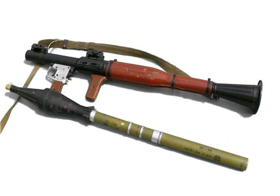RPG-18 Mukha, fly, one-shot disposable RPG launcher, PG-18 with approximately 375 mm RHA penetration. RPG-22 Netto, net, one-shot disposable RPG launcher, PG-22 with approximately 400 mm RHA penetration. RPG-26 Aglen, one-shot disposable RPG launcher, PG-26 with approximately 500 mm RHA penetration. RPG-27 Tavolga, one-shot disposable RPG launcher, PG-27 with approximately 750 mm RHA penetration after ERA.